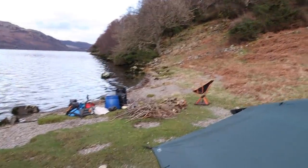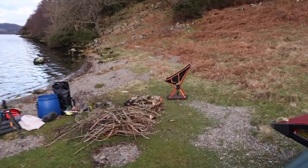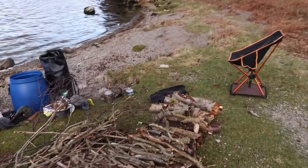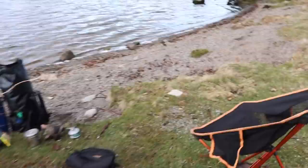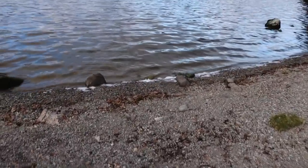We're going to get a brew on now. Got a decent pile of wood, not as much as I'd like, but we'll nip and get some more after. But for now, time for a brew. Let's get a brew on.